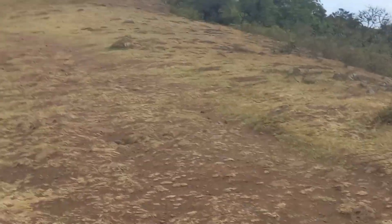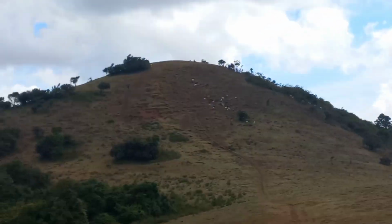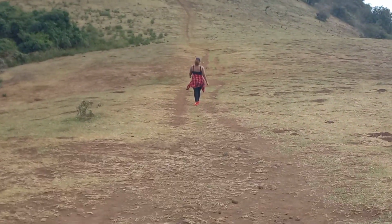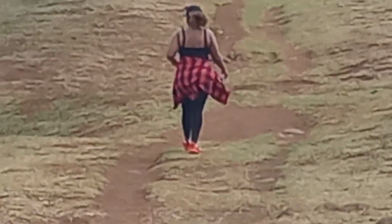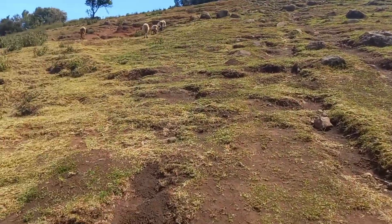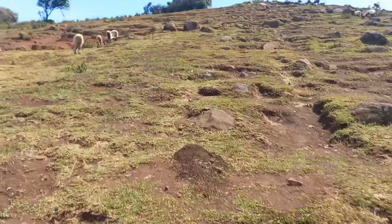We have even professional hikers here. We are coming now to the sharp hill here. Ooh, we want to pace on this one, pace all the way up, and then return to where we came from. This is the situation. This hill is slightly shy of being 90 degrees steep, and I'm not even lying.